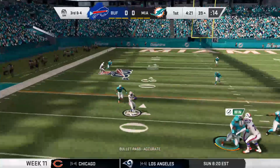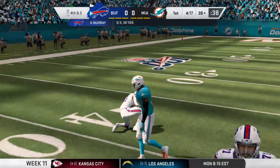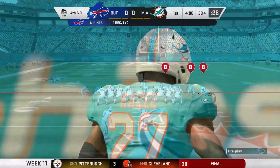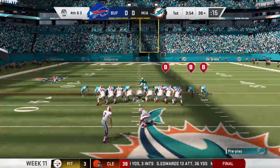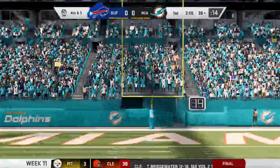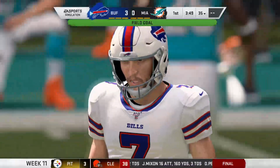From the gun on 3rd down, Murray. That's complete to Hines out of the backfield. And they'll get him down about 3 yards short of the first. One hallmark of good defenses is understanding the game, understanding positioning, and tackling immediately in the secondary after catches. I think we just saw that on display right there. Got to him before he ever had a chance to think about turning it upfield.